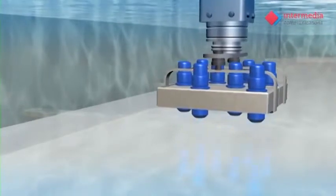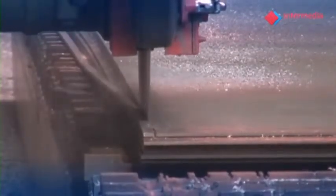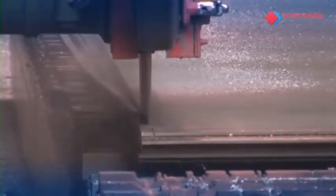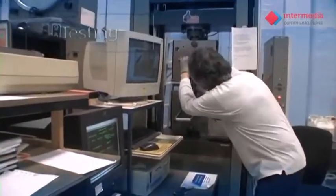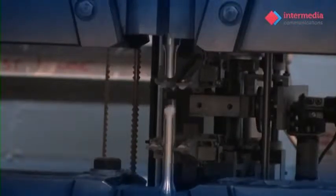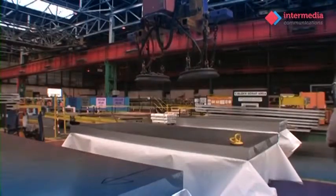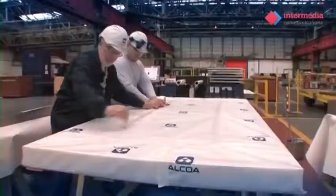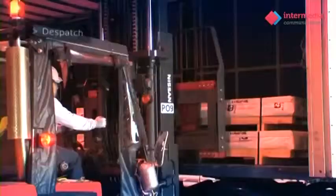Following ultrasonic inspection, the plate is finally sawn to the precise dimensions required by the customer. Samples from the plates are then taken to our testing facility and undergo a series of rigorous tests to ensure conformance to international and customer standards. Once the tests have been completed, the plate is released for shipment. During packing, the plates are marked with a quality approval stamp. The plates are then transferred to our warehouse, ready to ship all over the world.